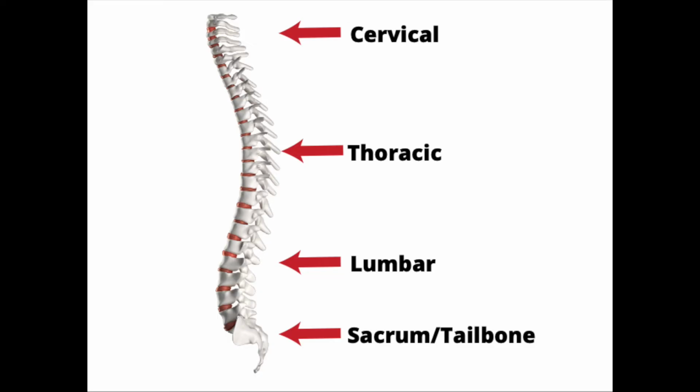So let's look at the spine. We have the cervical spine, thoracic, the lumbar going down into the sacrum and the tailbone. And what you will notice is that there are some naturally occurring curves in the spine, right? The cervical going in, the thoracic coming out, the lumbar coming in a little bit and coming back out slightly with your sacrum and then your tailbone tucking in. The spine was designed specifically with those curves so that it can bear load appropriately.